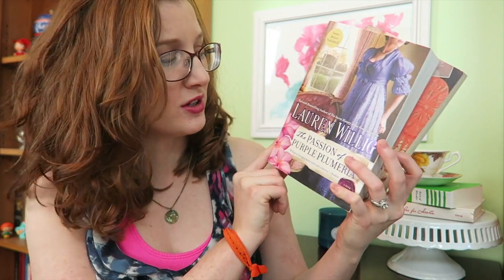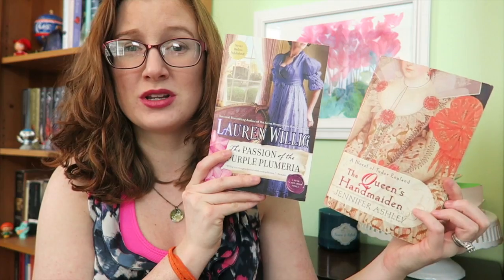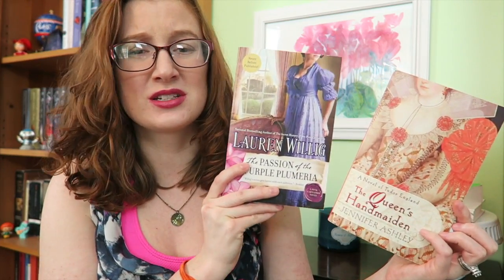So the first one might come as a little bit of a surprise because the cover itself is really not that interesting, but the point I wanted to make by showing you this one is that the reason I picked this book up was its cover looking kind of like the covers of another series that I really enjoy. That was The Queen's Handmaiden, and it looks a lot like the covers of Lauren Willig's Pink Carnation series. If you can see, they're very similar, and that's really what drew me to this book, because I had just finished one of these and the rest of them weren't out, and I really wanted to find something kind of like this because that's what I was in the mood for.